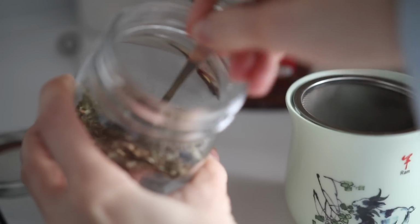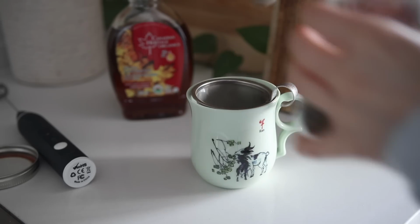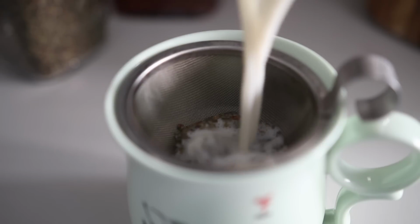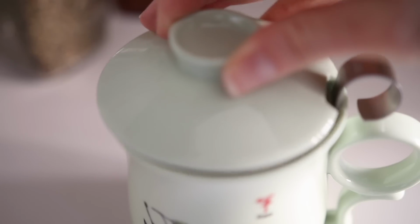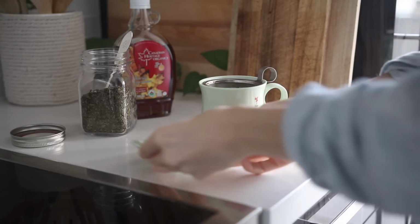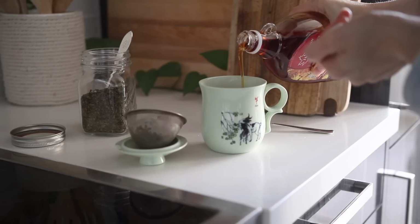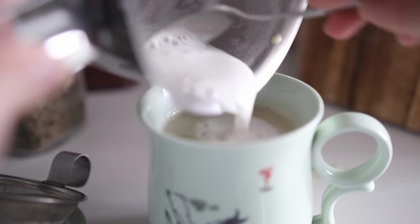So what I have here is some loose leaf peppermint tea, and I'm just adding that to my mug and then whisking up my almond milk here. And I'm gonna just directly steep the peppermint in it. And this mug's really great because it's got a little lid on top, and so you let it steep for a few minutes. And then I'm gonna add in some maple syrup and give that a stir, and then I'm just gonna add the remainder of the frothed milk that I had in the pot there on top.